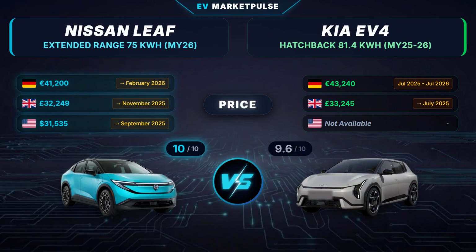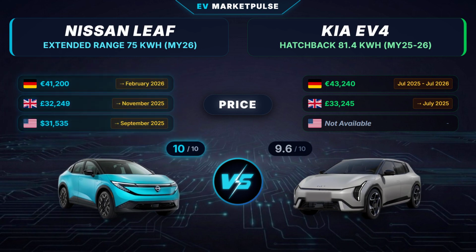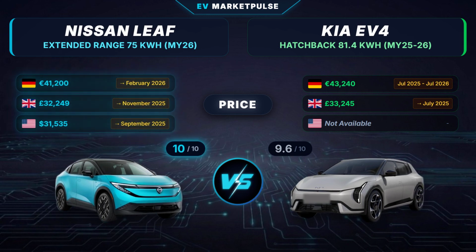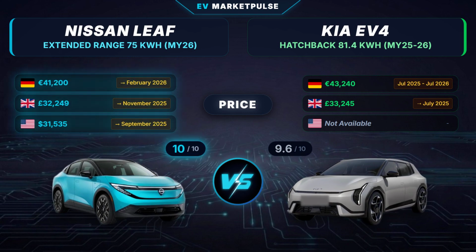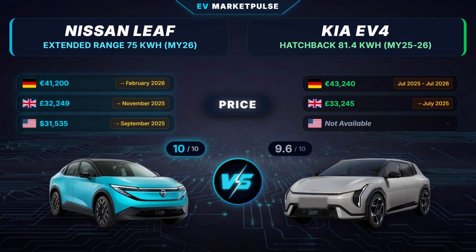Looking at the financials, the Nissan LEAF undercuts its rival in Germany at €41,200 and offers an extremely competitive entry price of $31,535 in the United States, whereas the Kia EV4 demands a higher premium across European markets like the United Kingdom and is currently not available in the United States market.